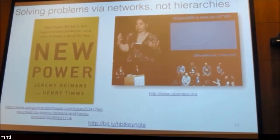And so there's also this book on New Power that discusses a different way of how we solve things, rather than hierarchy, in a network fashion. Basically, it's the idea of rather than thinking of power as a currency, thinking of it as a current, something that flows. There's goods, there's bads for this, but that's a key part of this thinking.